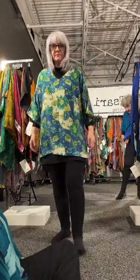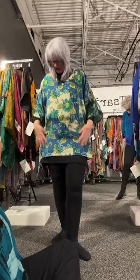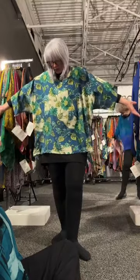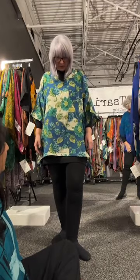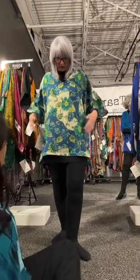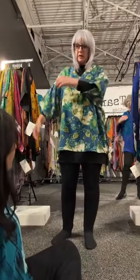So how do you feel about the overall look of that? I like it. Yeah, I do like it. So again, I could wear this easily on the beach or I could be going out to dinner, depending on what. I could put a nice wide leg. It would be very nice with a wide leg pant.